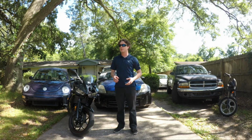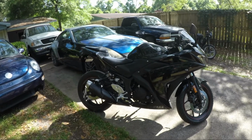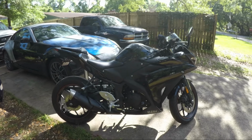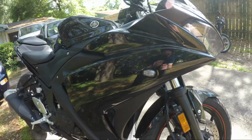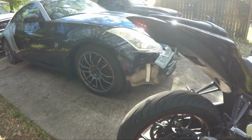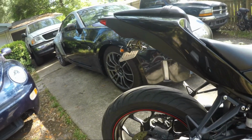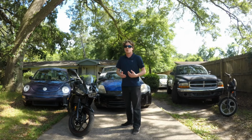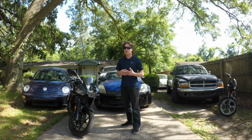I absolutely love it. Now, moving on to this beautiful thing. This is my 2018 Yamaha R3. The only things that have actually been done to this bike are the flush mount turn signals, a rear fender delete, and it has a K&N air filter, which actually did show some improvement. I was honestly kind of surprised. It even changed the way that the exhaust sounded.